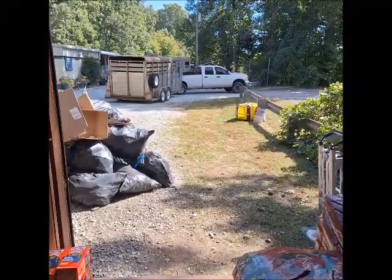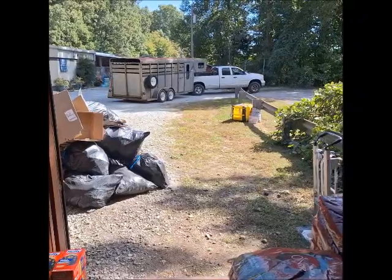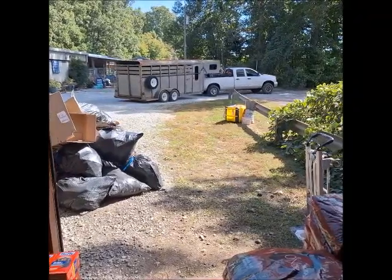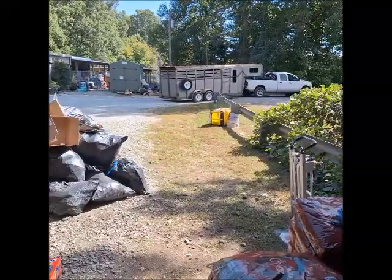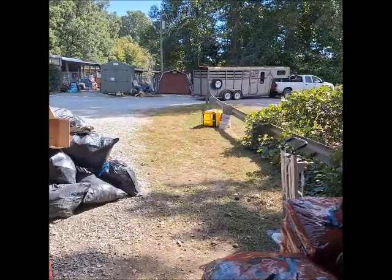Another load going out. I talk to people, and it doesn't matter if you've got a pickup truck, trailer, car, SUV, send what you have.